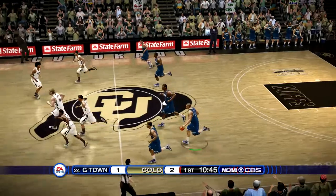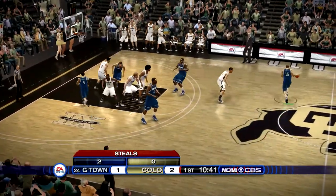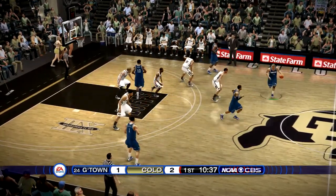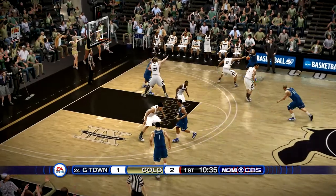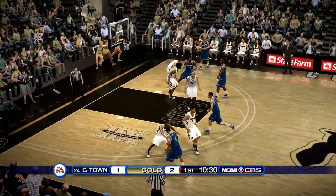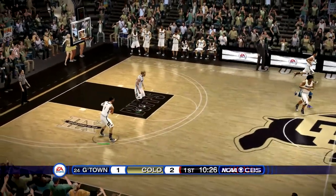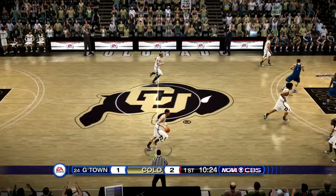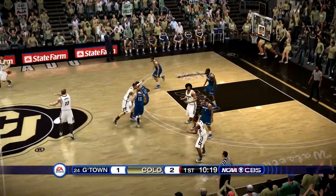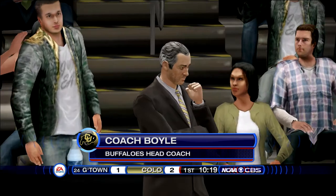The skip pass is picked off. Dump it inside. Turnover, they'll go the other way. Way out on the right wing. We've got a backcourt violation. Well, you don't want those type of violations to add up.